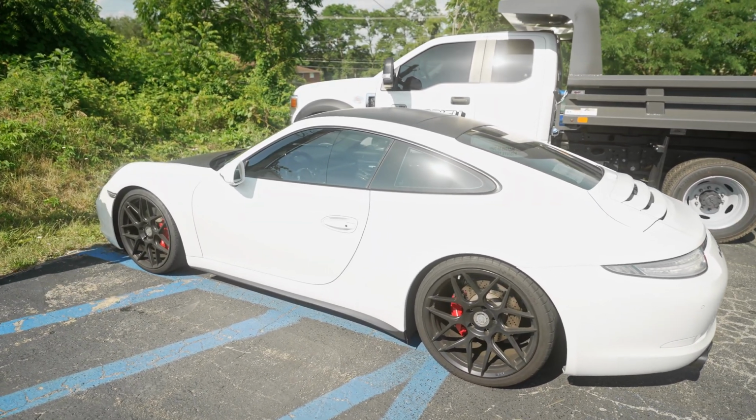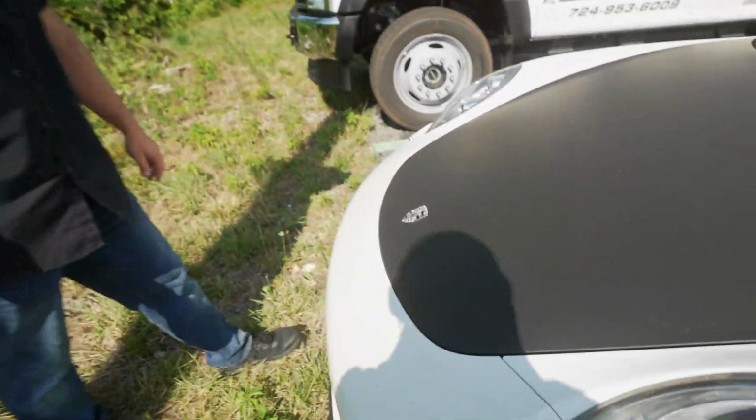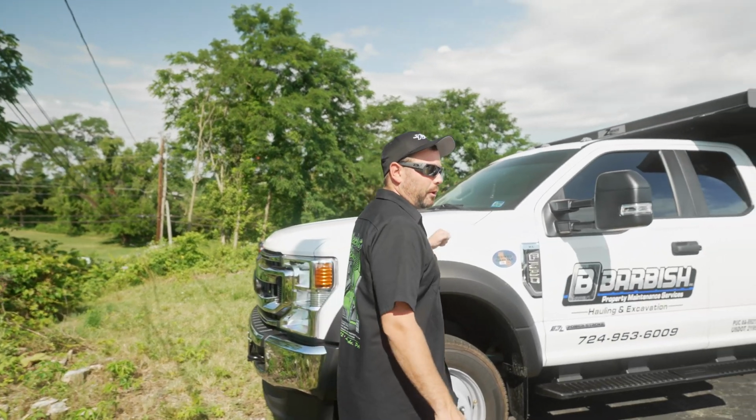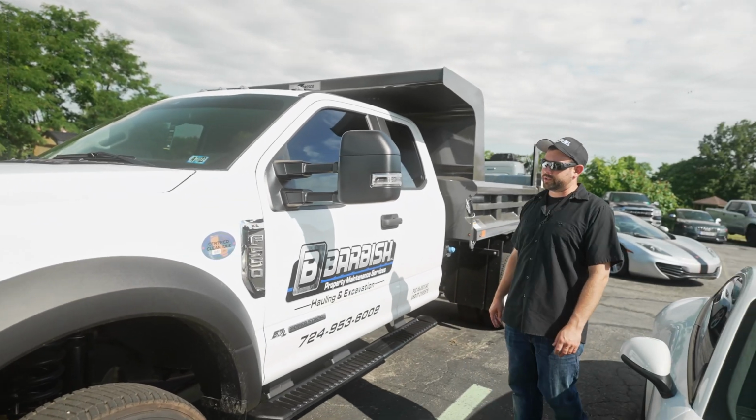I like the badge on the front of this. This is obviously aftermarket. We've swapped it from the red and the yellow to all silver and black. Looks cool. Mr. Barbish always has something here. This time it's a dump truck. This one got window tint installed.